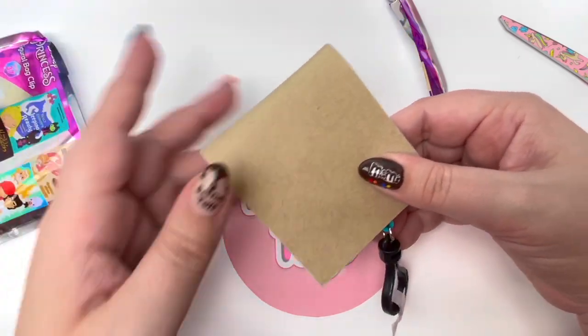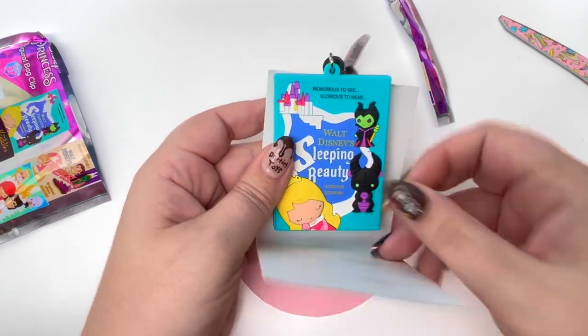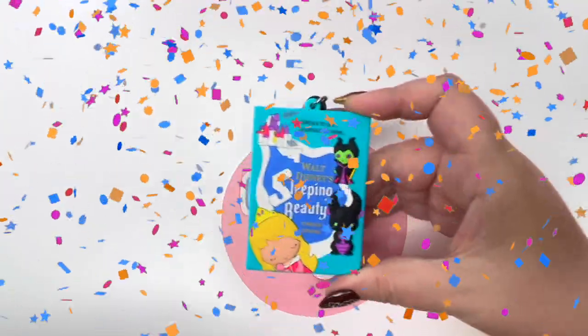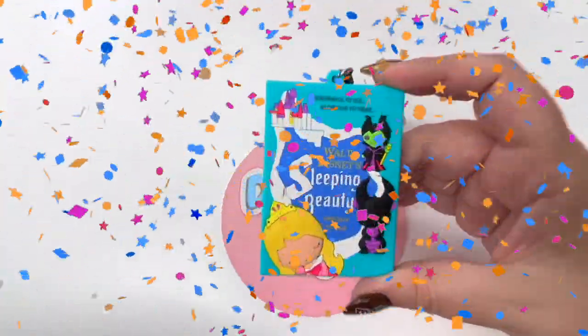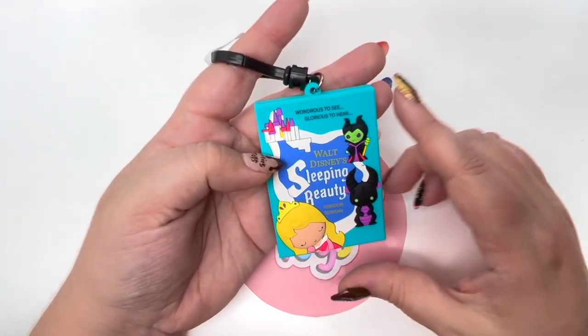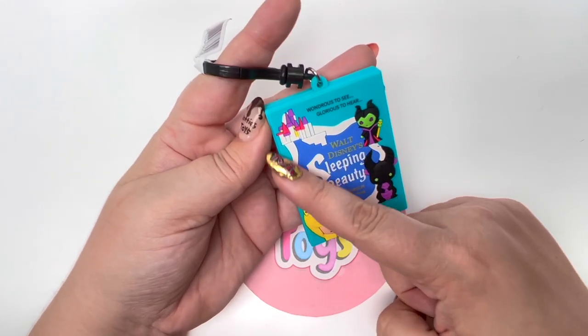Ooh, okay, so it's all covered up, so let's see. 1, 2, 3. Oh, we got Sleeping Beauty! Yes! Woohoo! We got Sleeping Beauty. I'm so happy to have Sleeping Beauty. So we have Maleficent, of course. We have Sleeping Beauty, and we have that awesome castle.